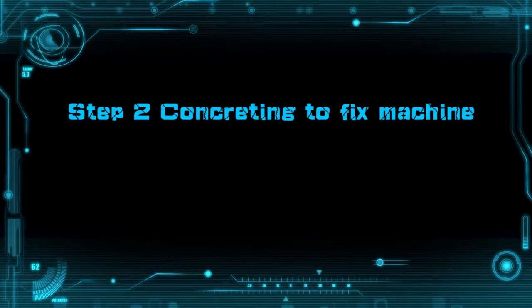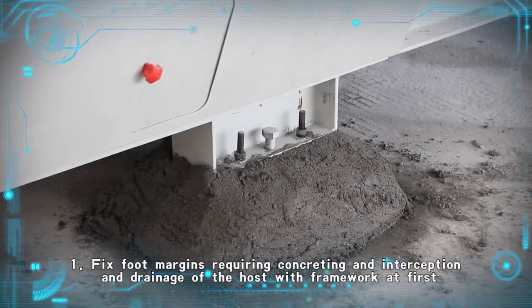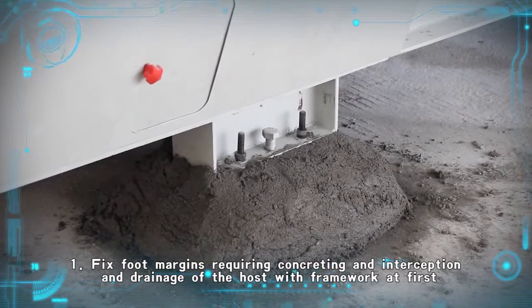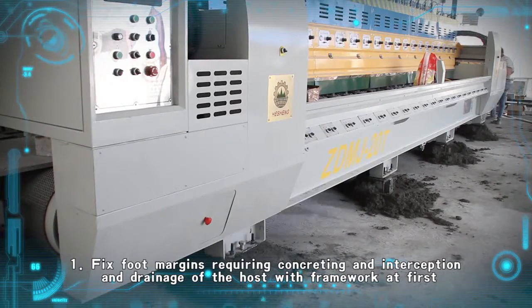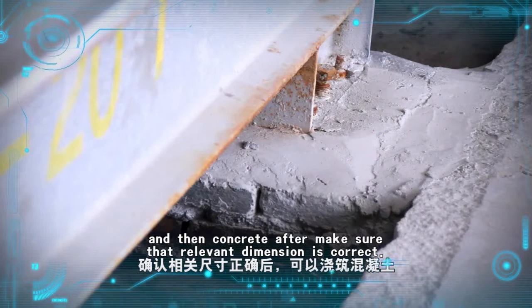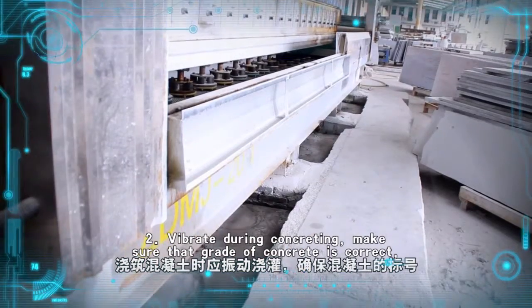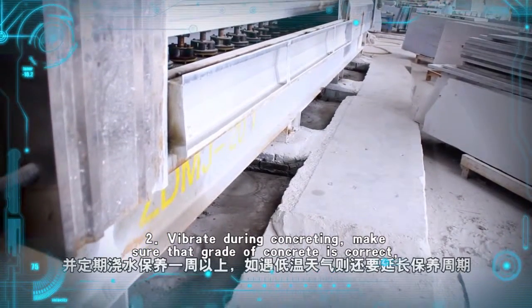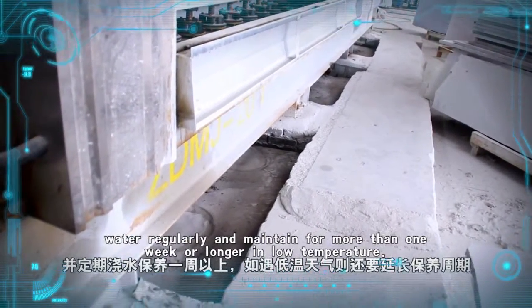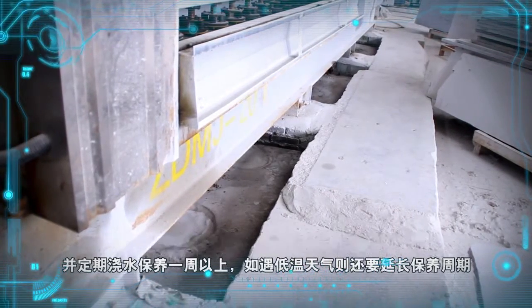Step 2. Concreting to fix machine. 1. Fix foot margins requiring concreting and interception and drainage of the host with a framework at first, and then concrete after. Make sure that relevant dimensions are correct. 2. Vibrate during concreting. Make sure that the grade of concrete is correct. Water regularly and maintain for more than 1 week, or longer in low temperature.